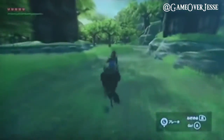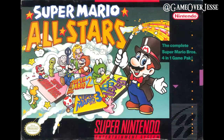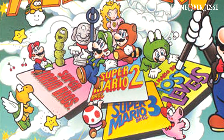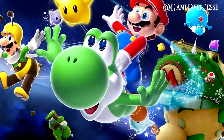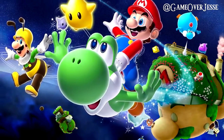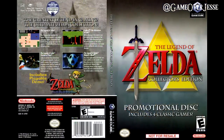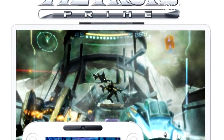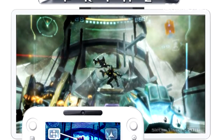After releasing this Zelda Collector's Edition, release a Mario Collector's Edition, similar to Super Mario All-Stars for the SNES, which had remakes of all of the NES games, with Super Mario 64, Super Mario Sunshine, and the Galaxy games. The same as the Zelda Collector's Edition, all rendered in 1080p and widescreen. No added polygons, textures, or anything. The same game, just in HD. Have a Metroid Collector's Edition, and possibly more. Have them only release as a bundle with the Wii U.